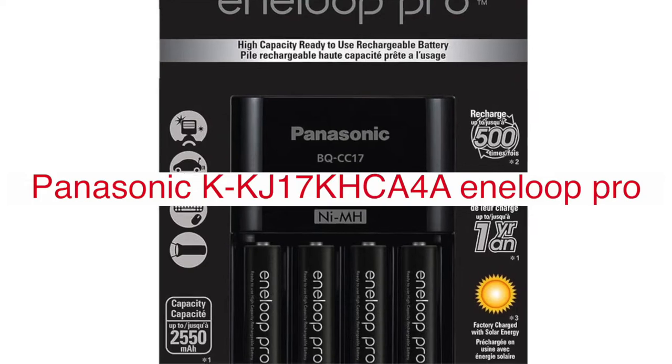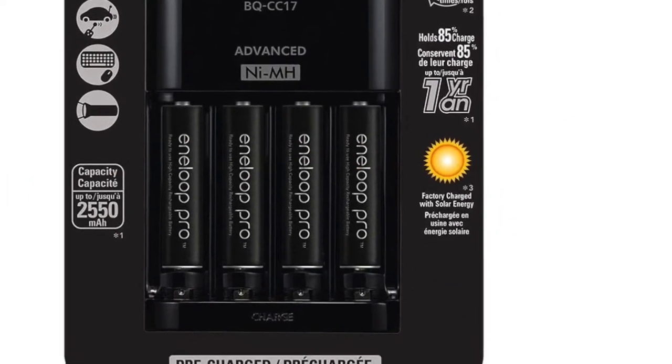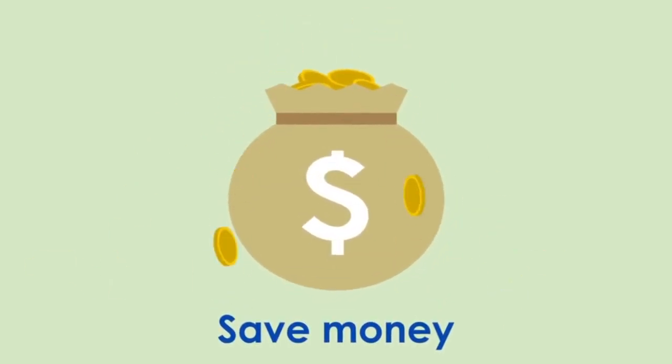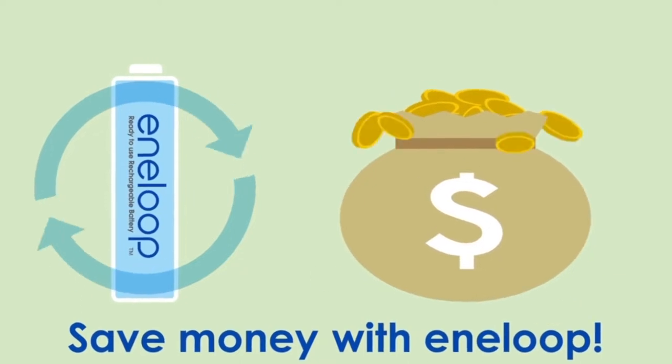The Panasonic KKJ17KHC84A Eneloop Pro is a premium electronic device that can be used to charge many devices at once, including mobile phones, tablets, laptops, and more.